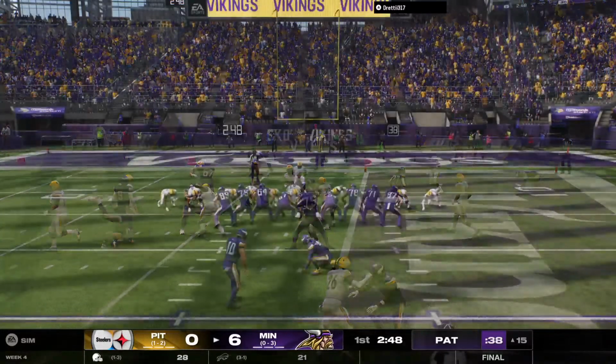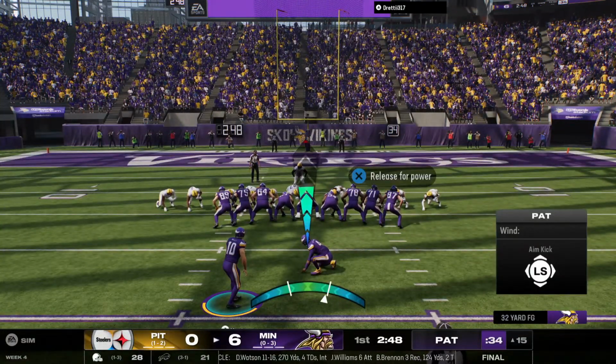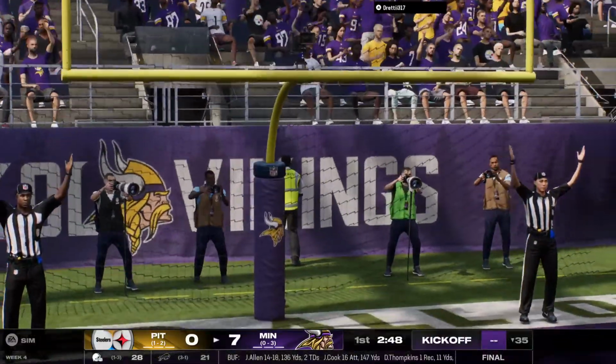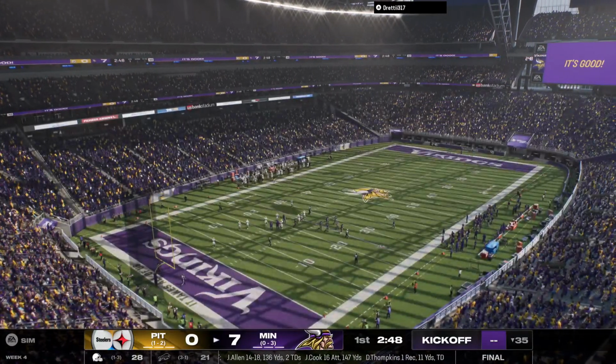It's really what you're looking for, Kate, offensively. You want to force the other guys into thinking they need to play a little catch-up right away. So a nice job to get that first score and take early control of this game. That one splits the uprights. And the Vikings will jump out to a 7-0 lead.